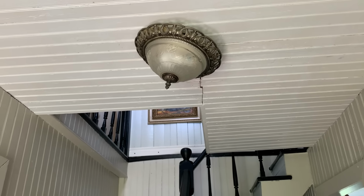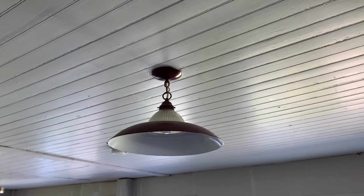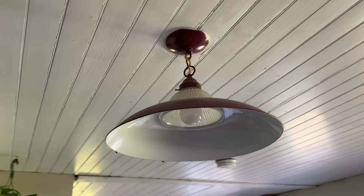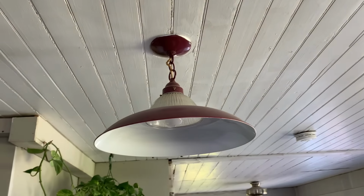This doesn't go. This is not happening. Not to mention, it's clearly not hung right. And then this is the light fixture that Mom has in the living room that was already here, and Mom really likes it. It's the color that I painted the kitchen cabinets, which just happened to work out perfectly.